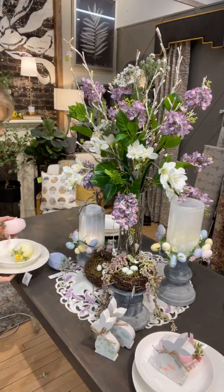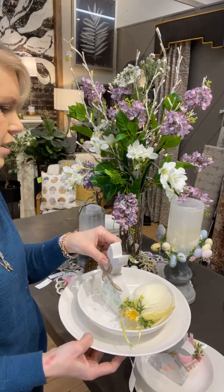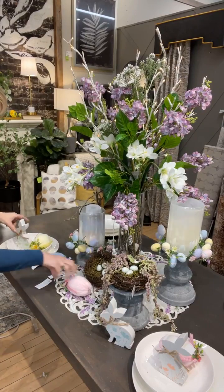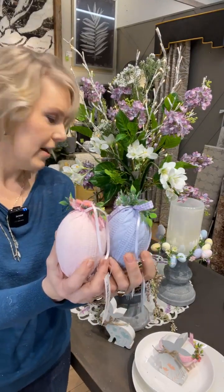So there's lots of little combos here. You could blend the green and the yellow, for instance, but the eggs are cute in your dishes or on the table. Take your pick. We've got several colors, and they're actually 3 colors of the sweater knit eggs.